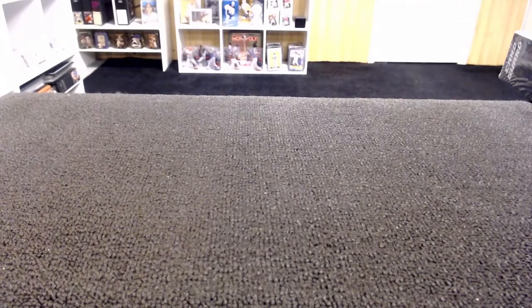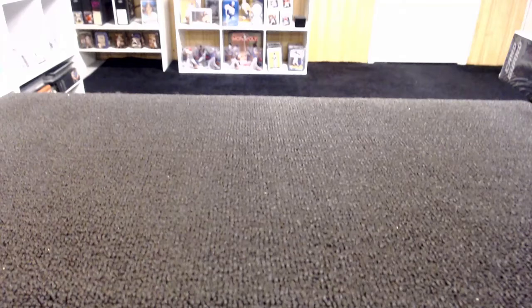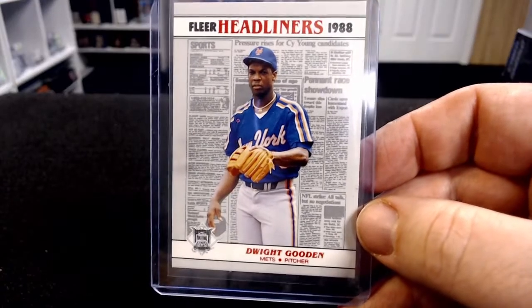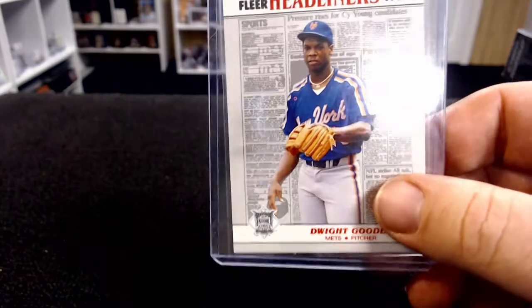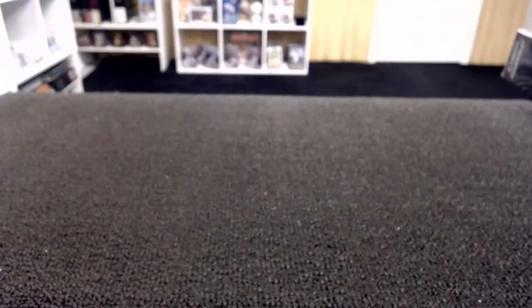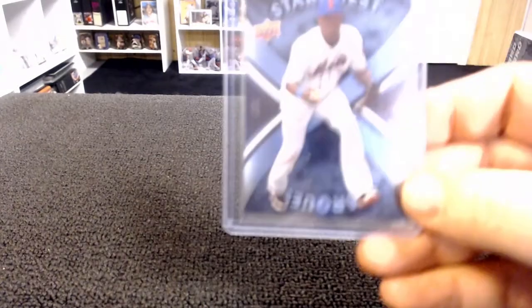So tons of Bazooka backs. Just thank you so much, Reese. But it doesn't end there. We got the Doc headlines, Fleer 88. I remember when this card came out, it was kind of one of the ones you were looking for. Inserts in the 80s were very popular. Love inserts. Jose Reyes.